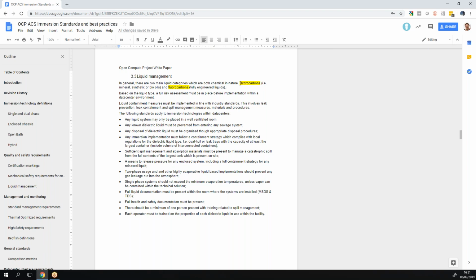So last week we ended with, let's call it, oil-based chemicals and fully chemically engineered liquids. We've done some more homework on this, and it seems that it might be as simple as just differentiating between hydrocarbons and fluorocarbons. Nigel, you're used to working with these liquids a lot. Would you agree with this division? Yeah, I'm really happy with hydrocarbons and fluorocarbons as being the two generic terms that we use, definitely. All right, perfect.